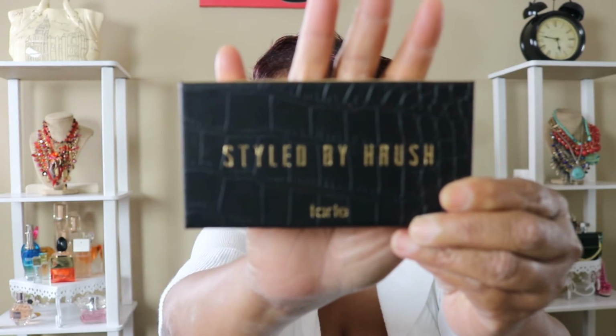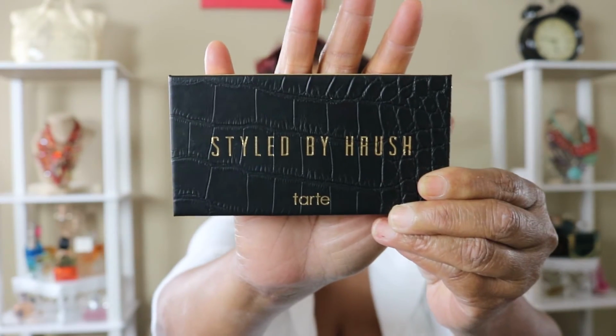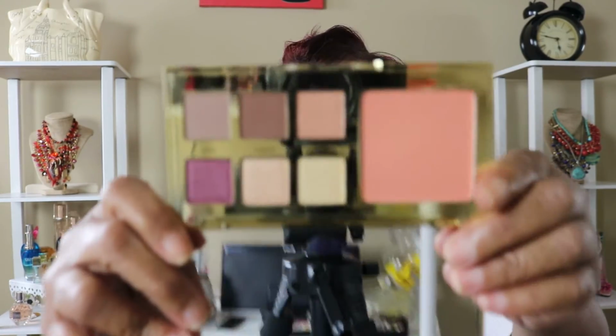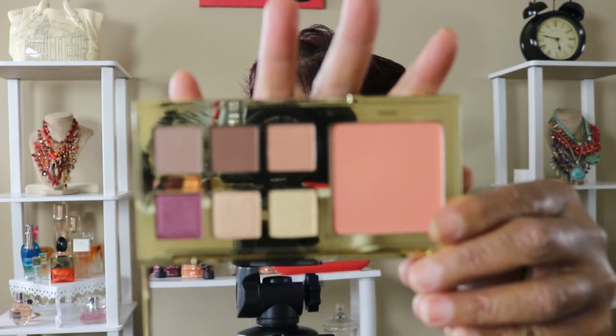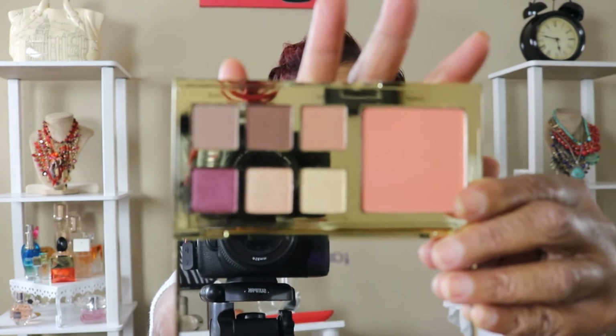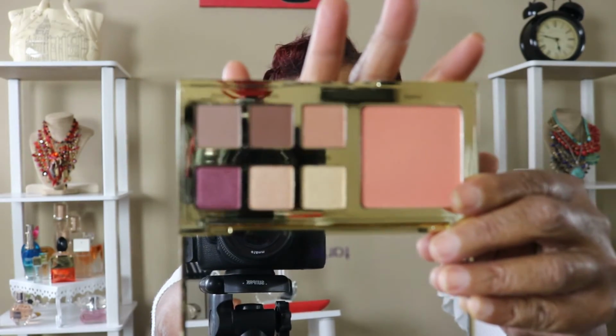That's the outside of the packaging. Very, very pretty packaging. This is like a mimic leather, and on the back side it's gold, mirrorized. And then you open it up, and here is the product. I just thought that it was very, very pretty. This is a work palette for me. Simple, and the colors aren't really bold.